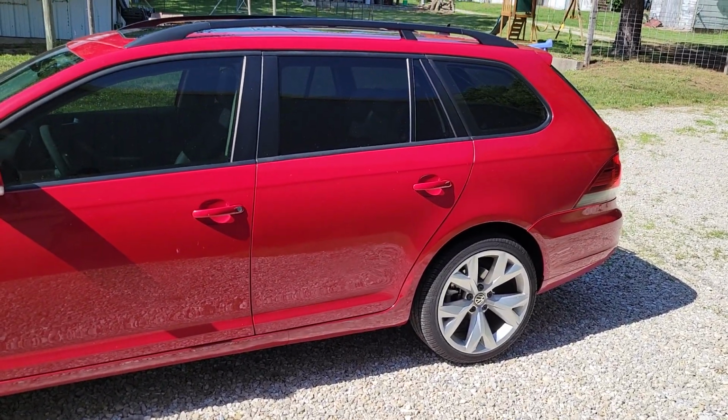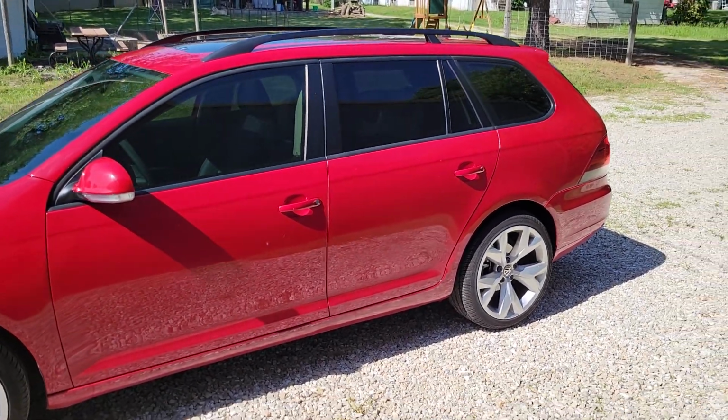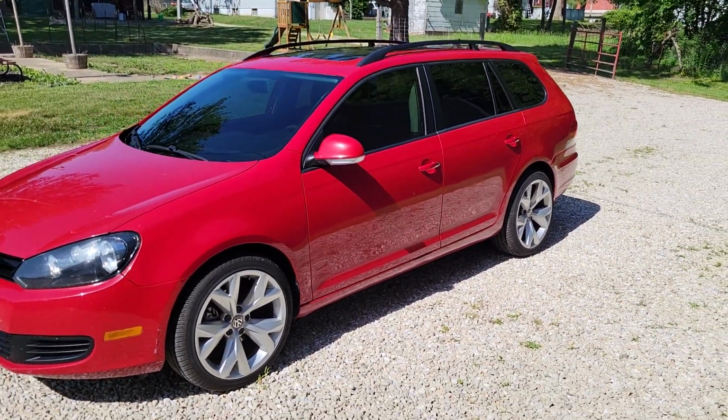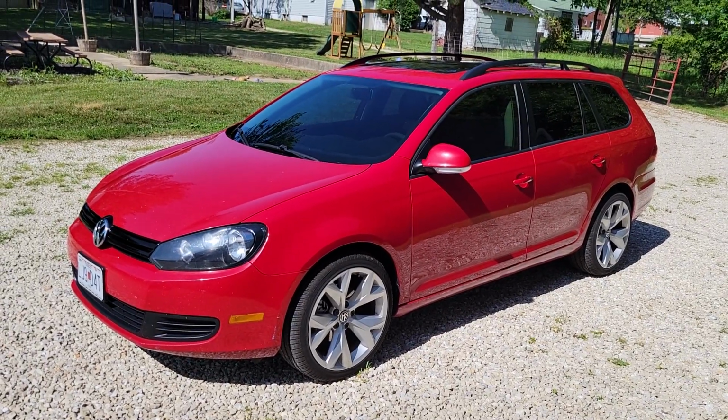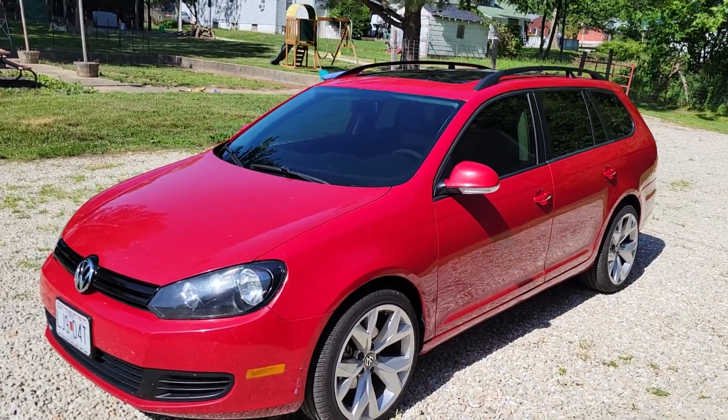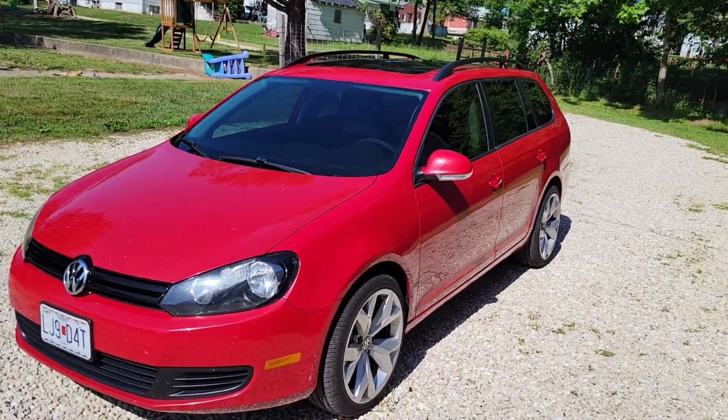I've been getting high 26 miles per gallon to like mid 28 miles per gallon. This long road trip, I'm really hoping to break 30 with it. So the 2.5 five cylinder with a 5-speed manual.